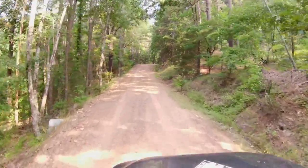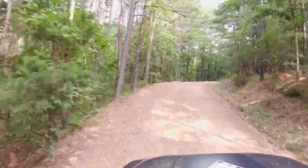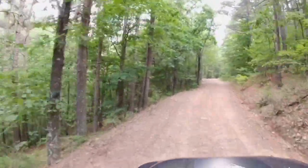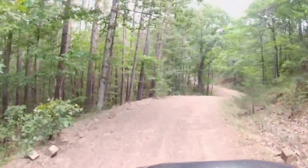I know it's a lot of driving, but I just wanted to show what the area up here looks like. And if you want to fast forward through some of it, feel free to. If you just like watching all the scenery and stuff like we do, then sit back with a cup of coffee and enjoy the ride.